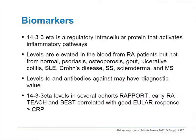So lastly, let's talk about biomarkers. There are two sets of studies I'd like to talk about. The first is 14-3-3 eta. This is a commercially available test that can be obtained in the United States right now. And I've learned a lot about 14-3-3 eta.